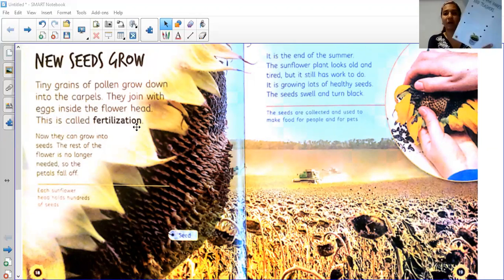So I'm going to go to the back of my book and find the glossary and find the word fertilization. It says, when a grain of pollen joins with the egg in a carpel. The carpel is the female part of the plant, like I just said. Now they can grow into seeds. The rest of the flower is no longer needed, so the petals fall off.